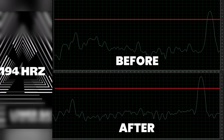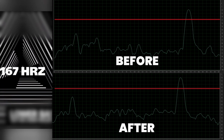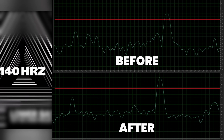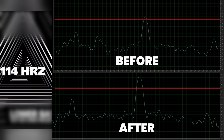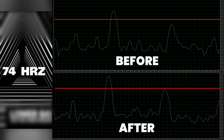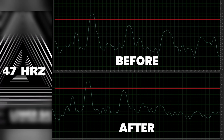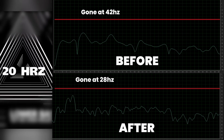We have two graphs here. The top one is the old system and the bottom one is the new system. As you can see, the peak is basically where it's playing the audio throughout the frequency range, going from 200 Hz all the way down to 0. Anywhere where that peak drops below that red line is where that frequency is not playing. The new system is holding on very strong and staying well above that red line. The original system drops out at 42 Hz, whereas the new system drops out at a staggering 28 Hz.